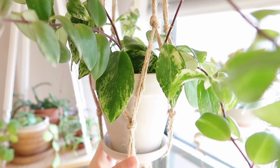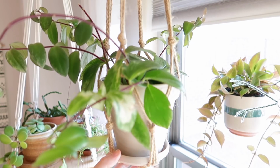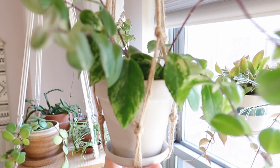Here is another one of the beige marbled terracotta pots that I have here in a hanging macrame. I think it looks really nice with this color of macrame.